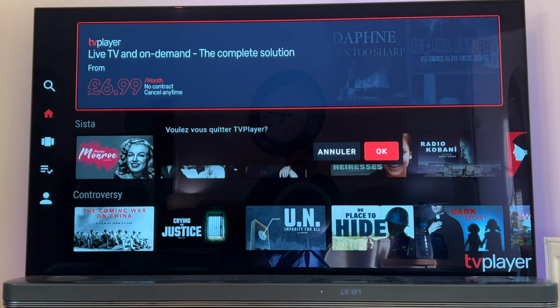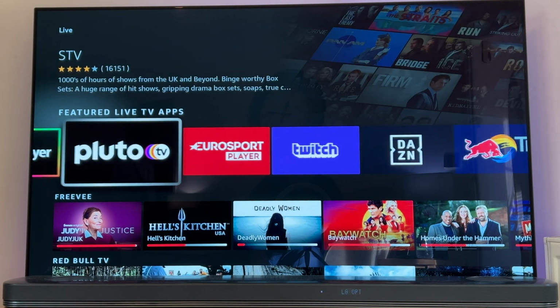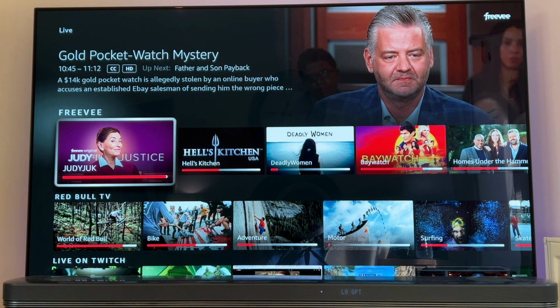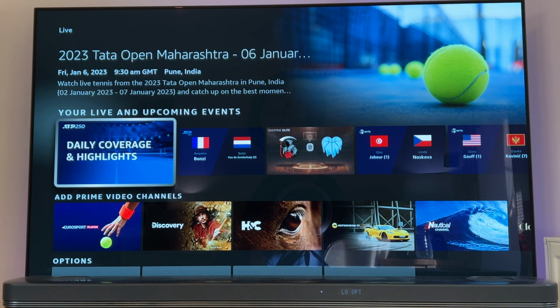So let me, I think it's set to French or something. I don't know. But I've got the STV player, I've got Pluto, I've got Twitch, you've got all these amazing apps, right? Freevee, you know, it does it. And it is nice and fast. And you can do voice commands.